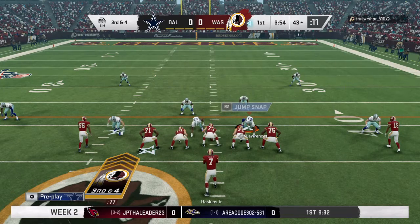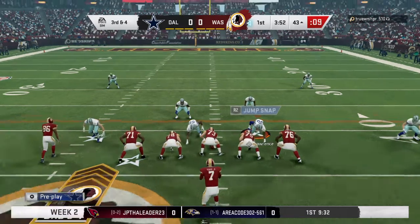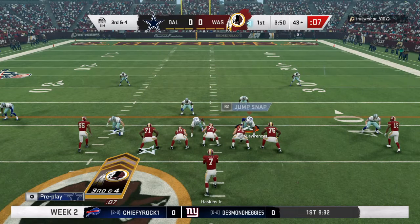Mike's 5-4, Mike's 5-4. Let's go, Heavy. Set, go. Heavy, what you got? Give me some.